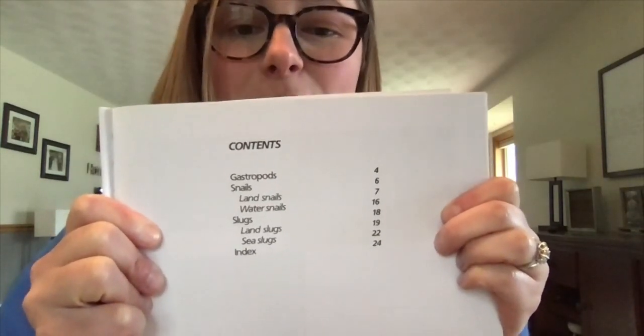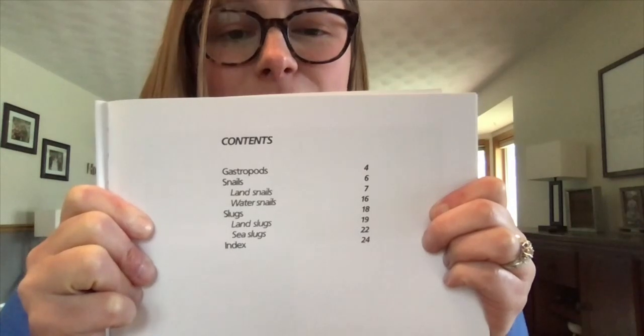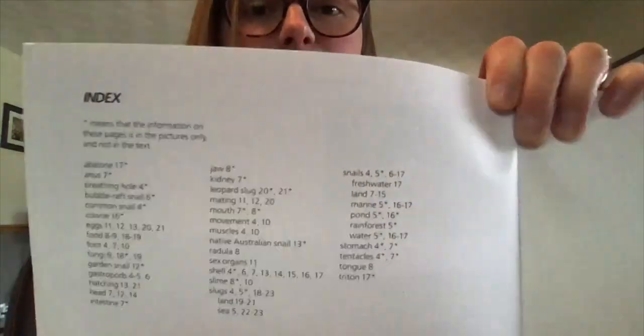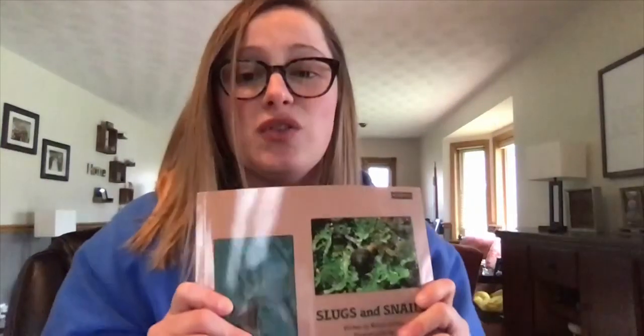First graders, if I wanted to read about sea slugs, what page would I visit? If I wanted to read about land snails, what page would I visit? You'll notice at the bottom it says index on page 24. Do you remember what an index is, first graders? An index lists lots of words that you might look up after reading the book, or words that you might want to know more about. Let's say I want to learn more about food. I could go to pages 8 through 9 or 18 through 19 to learn about food in this book. So the index tells you where you might find different things in the story.